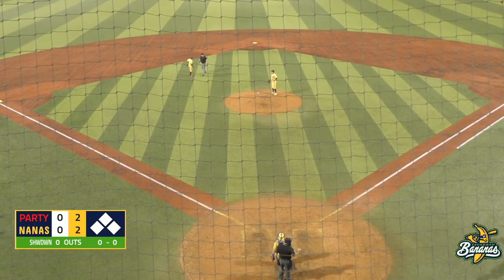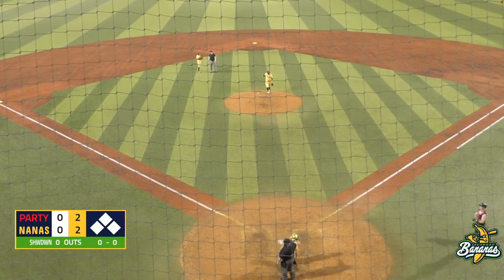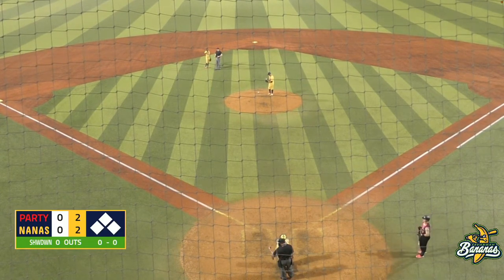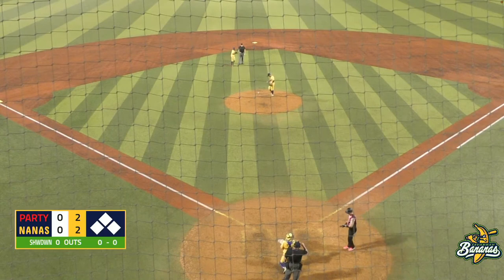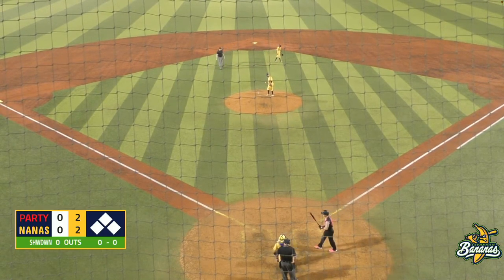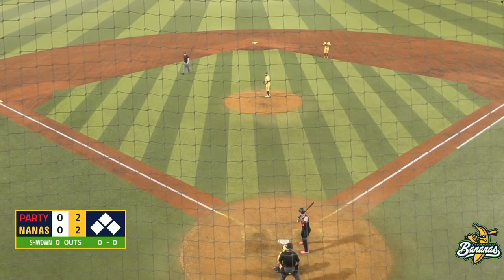And now we find ourselves once again locked in a dos-e-dos matchup. But this time, instead of Tanner Thomas trying his luck against Matt Malatesta, it will be Dalton Cornett. Dalton, the shortstop for the Party Animals, 2-for-4 so far in the World Tour. 0-for-2 tonight. He was 2-for-2 last Saturday with a pair of doubles. A really fantastic hitter.